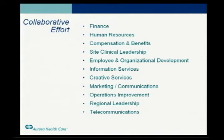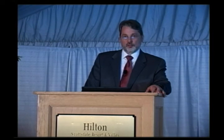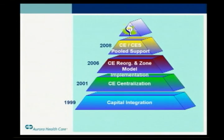Employee and org development helped us with the change management process with our own staff as well as our customers. Information services was part of this, creative services and helping us develop our brochures, marketing and communications, getting the word out and information to our customers about what we were doing, operations improvement and helping us develop our productivity model, and the regional leadership certainly was a part of this in telecommunications and helping us get our BlackBerries set up.